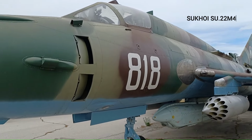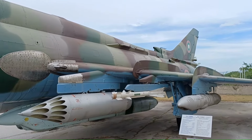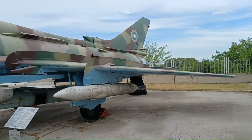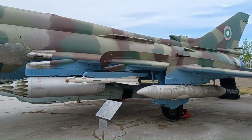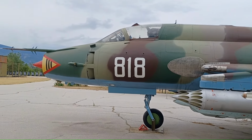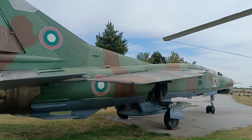Sukhoi Su-22M4, and the NATO name was Fitter. It is a variable sweep-wing fighter bomber, and it was the first aircraft of this type to enter Soviet service, and the Bulgarian Air Force operated 23 Su-22s. And another nice MiG-23BN.